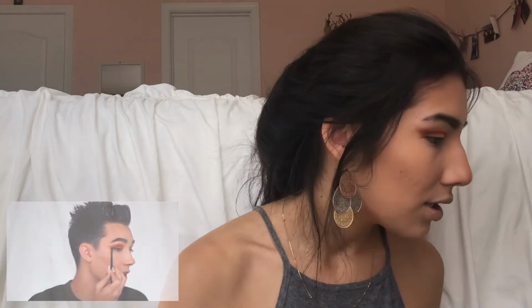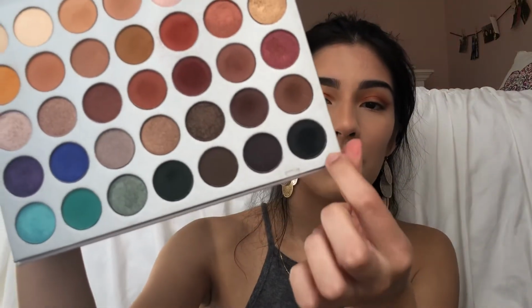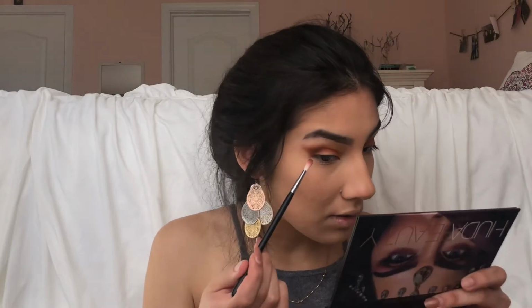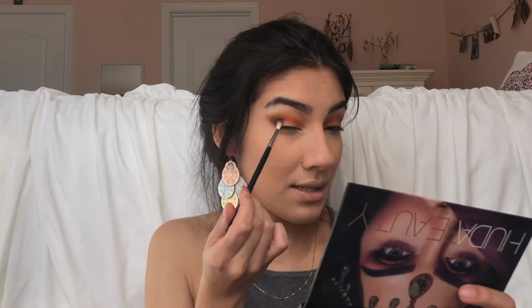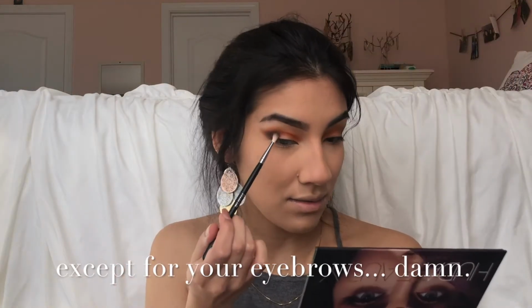I'm going to be super, super careful with this color because adding too much black can really ruin this look very, very quickly. So he's taking the black in this palette, so the shade right here, and he's putting a tad bit on a brush and putting it on the outer corner. So let's pray to God that this doesn't ruin the look. It looks blended to me. Hopefully it looks blended on the camera, but in real life, it honestly looks really pretty.